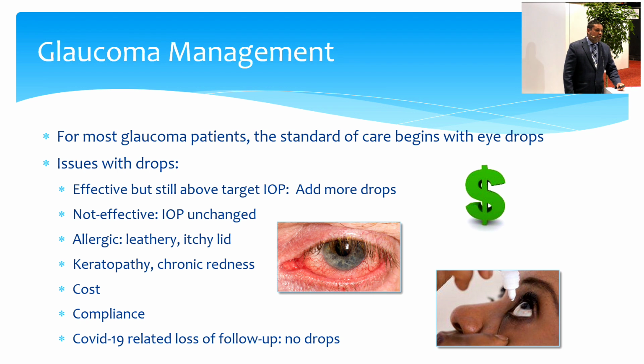So glaucoma, of course, we always start with eye drops, and there are so many issues with the eye drops that we all know about. Sometimes they're effective, but maybe we haven't achieved our target pressure, so we add more drops. We add a drop, and sometimes there's no change in the pressure, so we try a different drop, and maybe now they're allergic to that one. And then they have keratopathy, and then we move from a generic to a name brand drop, and they'll complain about the cost of that, of course.